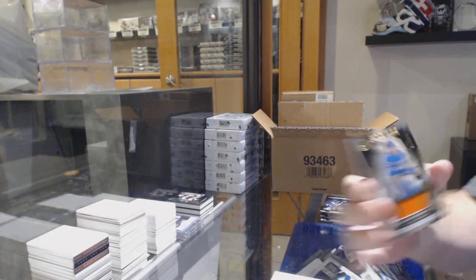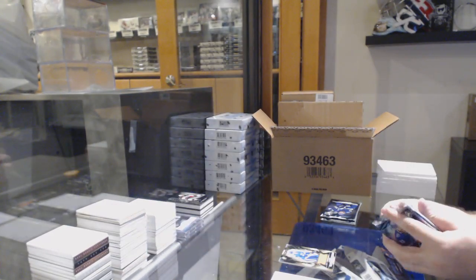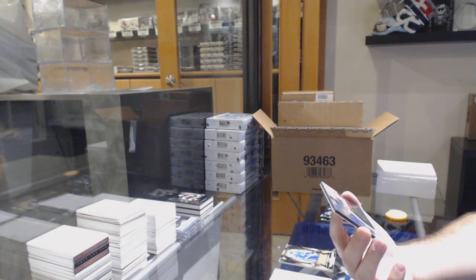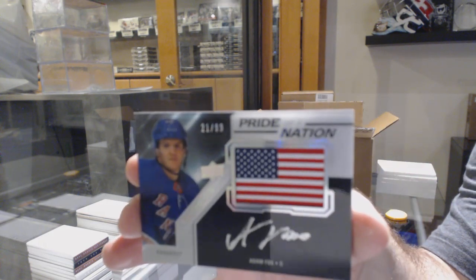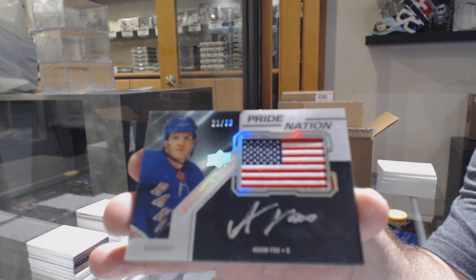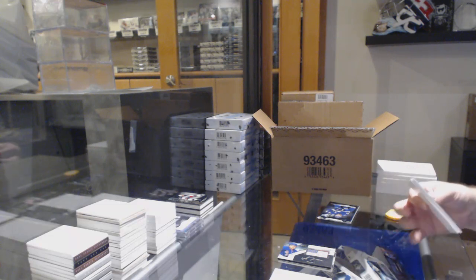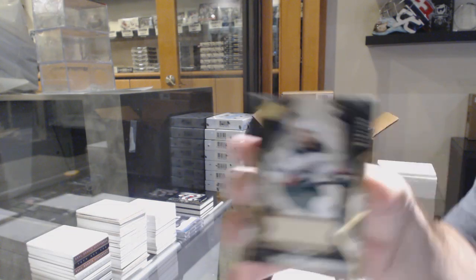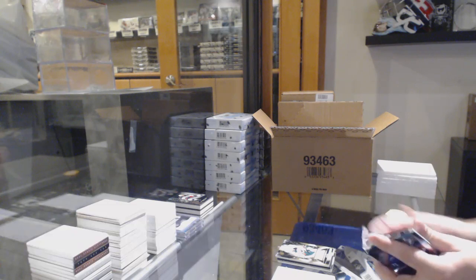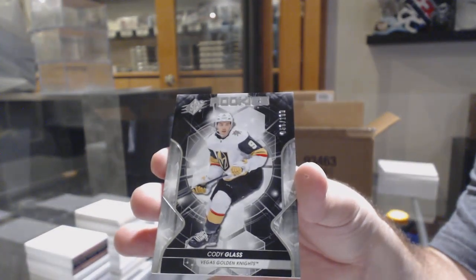We've got number 29 of 199, Klim Kostin. Nine spot. We've got a Pride of a Nation, number 299, and it's number 21, Adam Fox. One spot. Pride of a Nation, Adam Fox. We've got number 16 of 199, Eric Staal, so six spot. And we've got number 56 of 199, Cody Glass, rookie, so six spot.